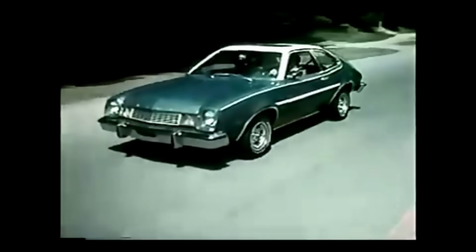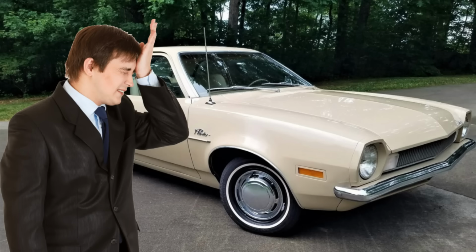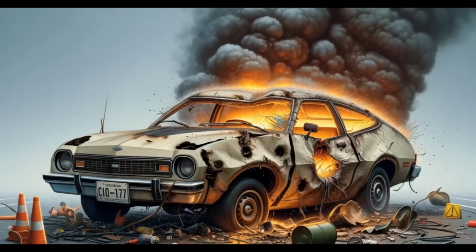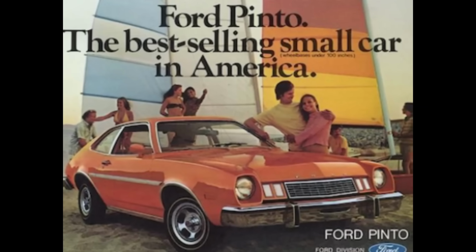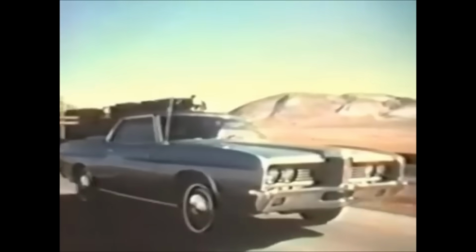Coming in at number 15, the Ford Pinto. Hey, if the only choice you had was a Ford Pinto, I'd have washed it and, well, used it. Please, no pictures in front of the car. Despite its controversial safety record, the Ford Pinto wasn't the most popular choice for prom night, but it got the job done.